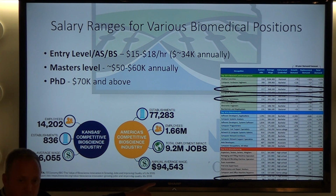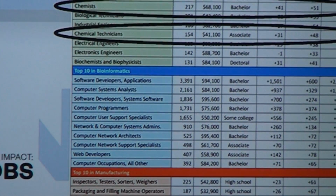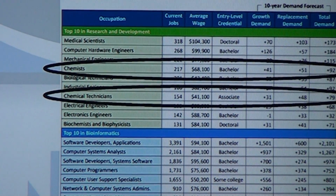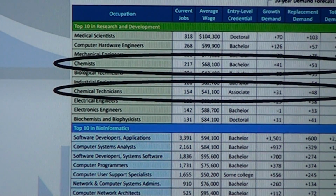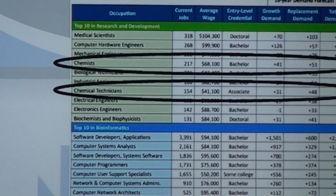And then I did want to include this. I forgot to cite my source, which, as a scientist, I feel a little bit ashamed. But I did want to highlight a few. This is from a MARC study, so the Mid-America Regional Council does a lot of workforce development. I found some of this data kind of buried in there for very specific chemistry-based positions. So you can see chemists, the average bachelor's level salary, 68, certainly higher than what I talked about, but might be skewed perhaps by the number of older, I was just going to say older scientists, experienced scientists.